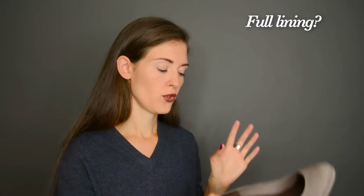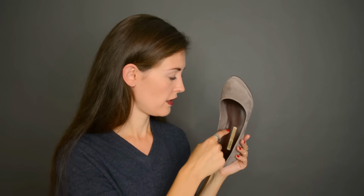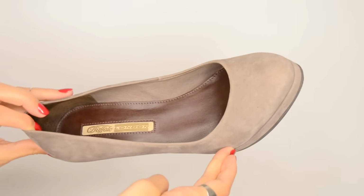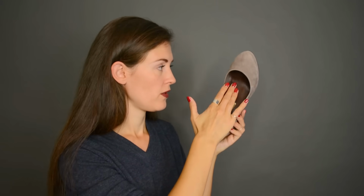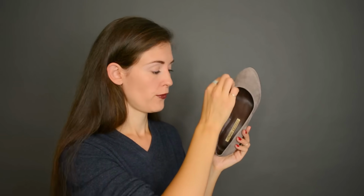Then inside the shoe you should be able to see a full lining. Here it's in a darker color, so it's easy to see. It's stitched here all around. If you put your fingers inside up to the tip, up to the toes, or you look inside, you see the lining goes up to the end. It's a full lining. This one is not good.